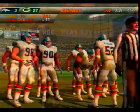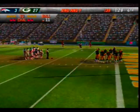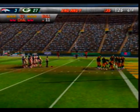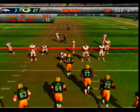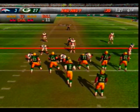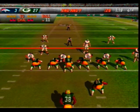It was unclear initially why they called for a review, but now we understand the reason. You have to give it to these officials. Their job's not easy. Sometimes they make mistakes. Most of the times they're right. The Broncos come out in a 4-3.